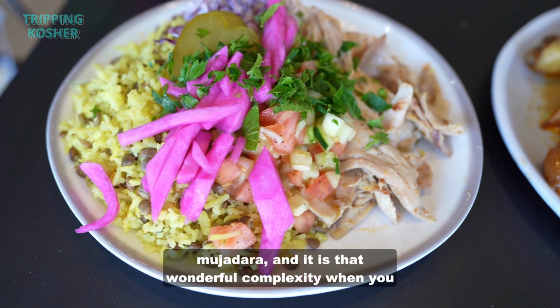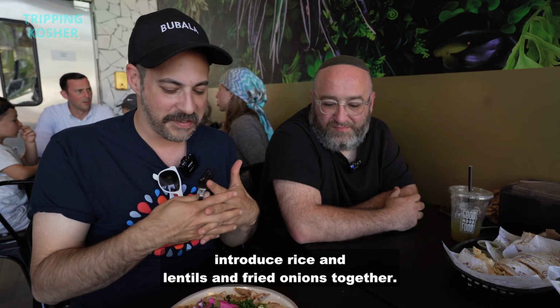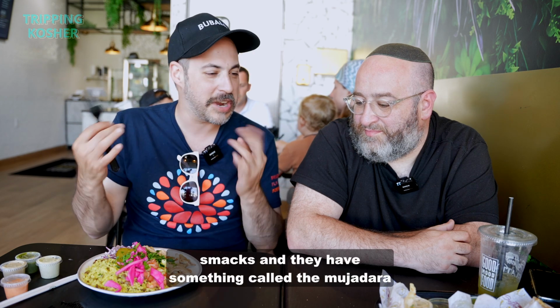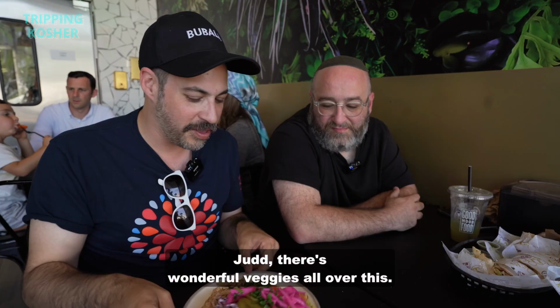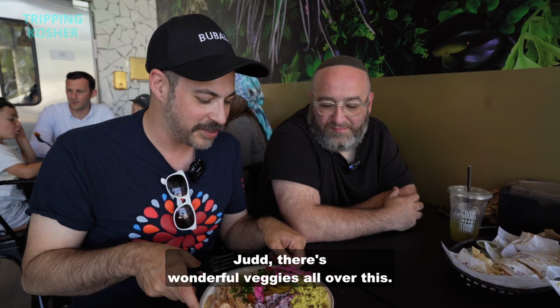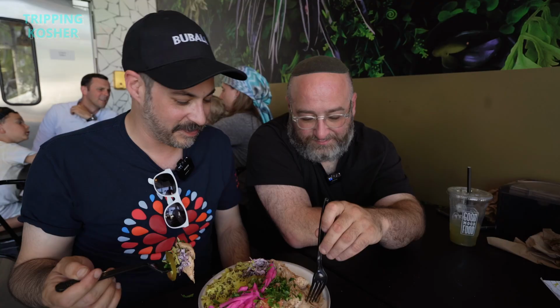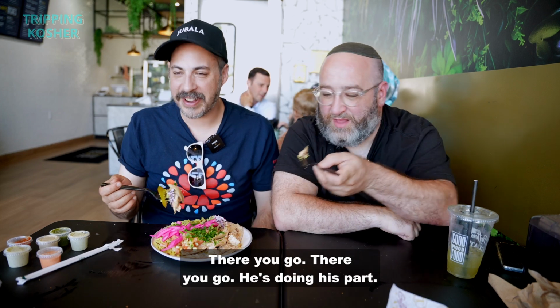Mujadara. And it is that wonderful complexity when you introduce rice and lentils and fried onions together. So if you're looking at a menu that smacks and they have something called the Mujadara bowl, you know that's their version of a rice bowl. Judd, there's wonderful veggies all over this. You eat lentils, right? Would you like to try some of these vegetables? Sure. You got a little piece of chicken in there. There you go. He's doing his part.